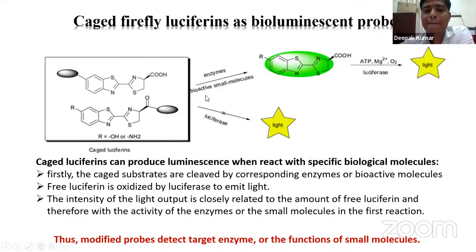So this is the bioactive small molecules. Bioactive small molecules means molecules which are responsible for cancers, or enzymes which are responsible for cancers, or enzymes present in cancer cells. So when this molecule binds with this enzyme or small molecule, this blocking species will come out and your luciferin molecule will regenerate. Now this molecule will bind with luciferase enzyme and it will give you light.